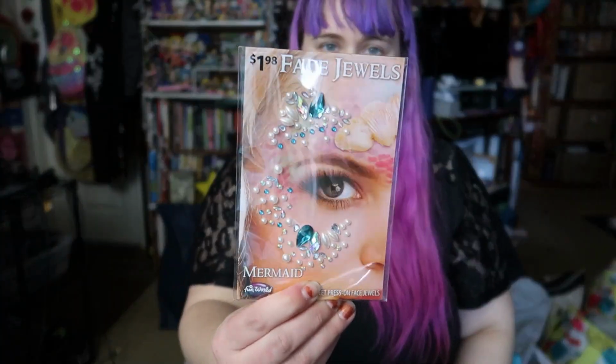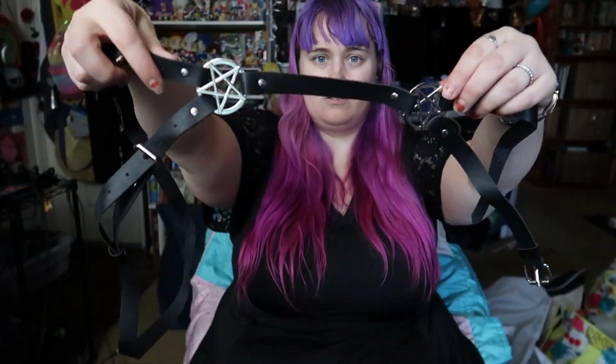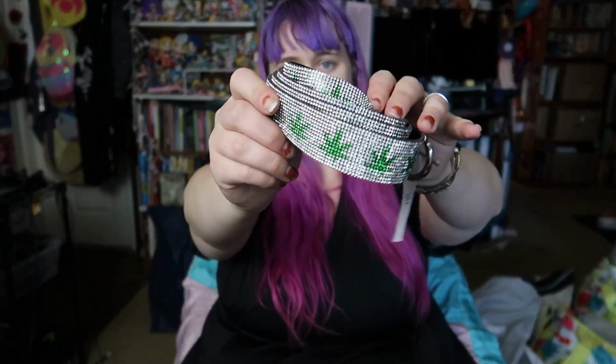I also got this little Animal Crossing pencil case thing. Got some little facey jewels. Got this lip gloss here. This is like a little harness. I got another little toy here. It's got a little moving butt there. That's a little carrying case. I got some things from Rue 21 here. This belt.